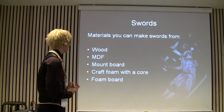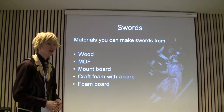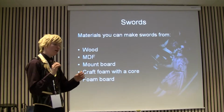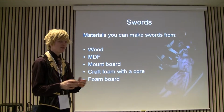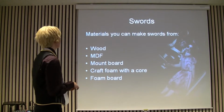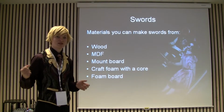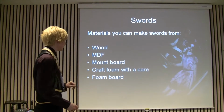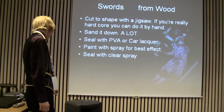Alright, another stuff, mount board. You tend to use this in art all the time. It's basically layers and layers of paper all glued together, not corrugated cardboard, the stuff with the waves in it that normal cardboard boxes are made out of, but much stronger cardboard. You can have craft foam, so soft squishy foam, as long as there's some form of core inside it, which keeps it sturdy. And the other stuff is foam board, that's the sign making stuff I was talking about earlier.